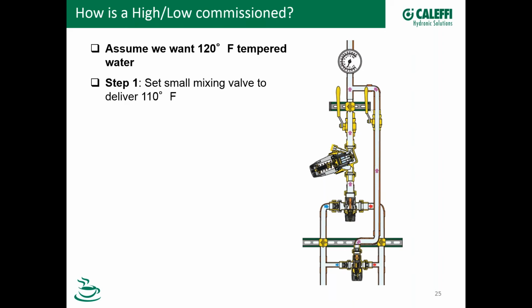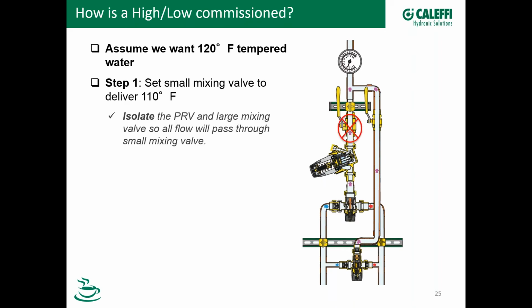So let's just assume that, for a standard system, you're going to want 120-degree tempered water out of the mixed outlet of the fixtures, or going out to the fixtures. So the first thing you're going to want to do, and this is going to sound weird, is set the small mixing valve to 110 degrees, and I'll get to the reason why in a little bit. So you're going to want to isolate off the PRV with the ball valve.